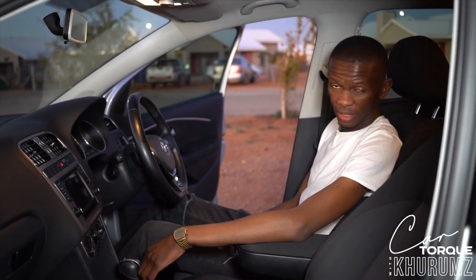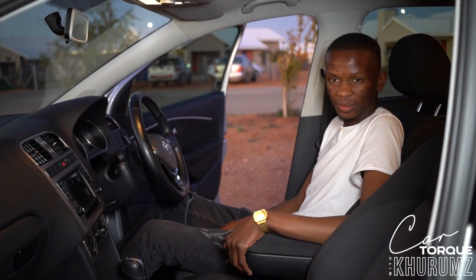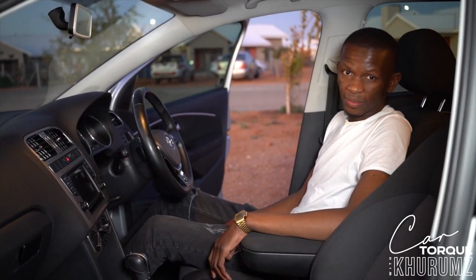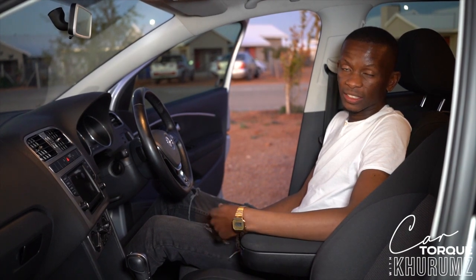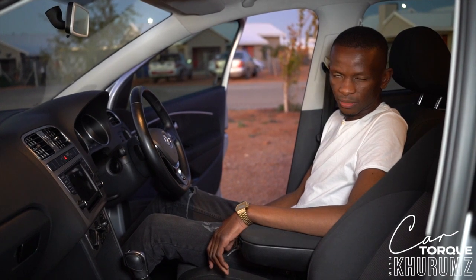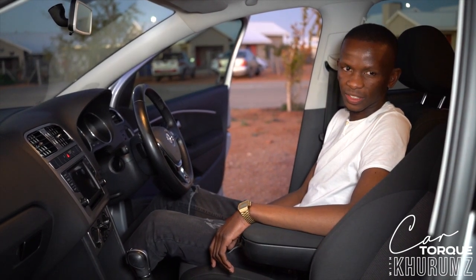The only thing that I don't like about it is this armrest. It seems to get in the way of the handbrake, but as you'll see, they did manage to improve on that in the succeeding models. So yeah, great little car, and it was definitely an improvement from the previous generation.